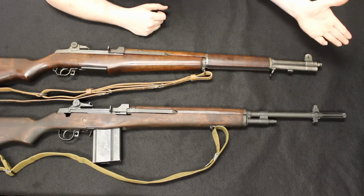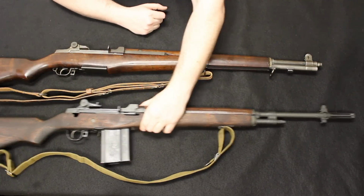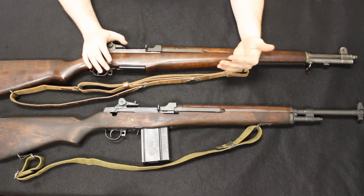The front of the barrel is all more open on the M14 design. You have the adoption of a muzzle brake. Again, I'm going to go over this in a little bit of detail as we get into the close-ups. So other than that, internally they're very similar. They are gas operated with a rotating locking bolt.